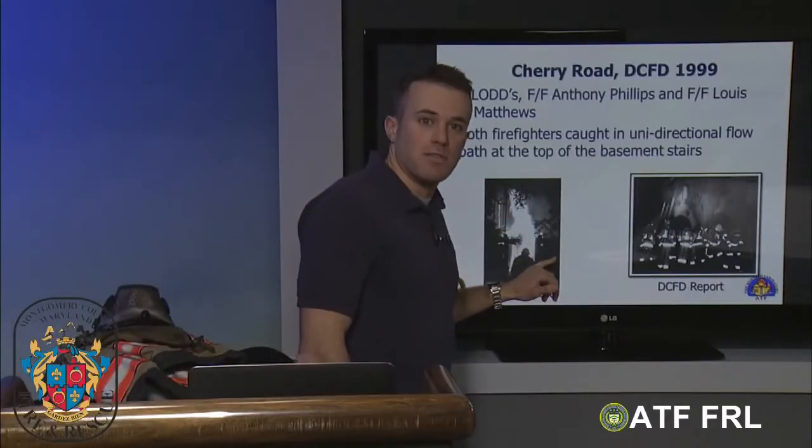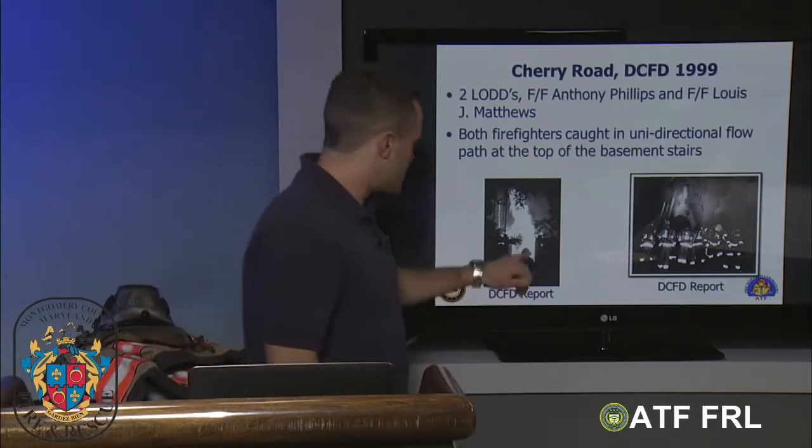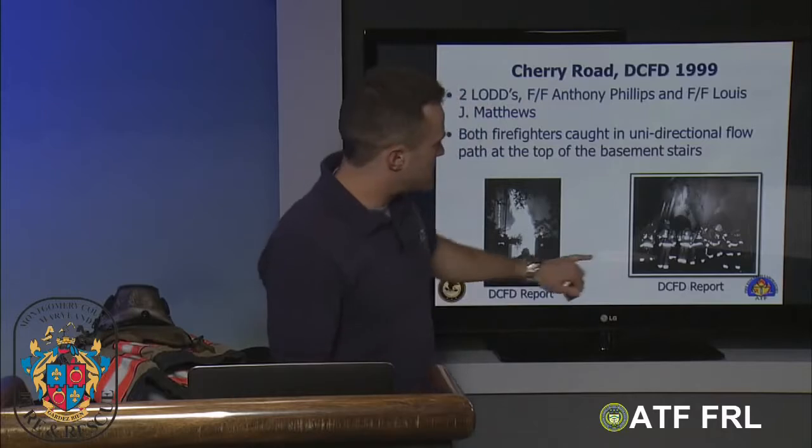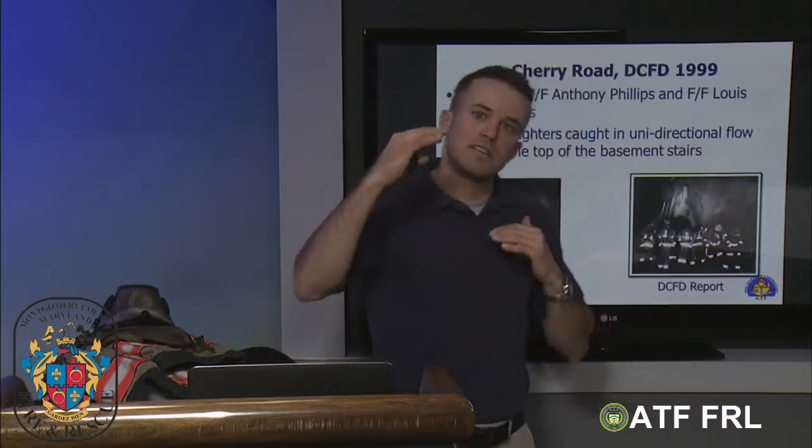This is the basement level. We see lots of fire. We see no smoke. Why? This is the inlet. It's down low. This is the outlet on side Alpha, the front of the building. We see floor to ceiling smoke.